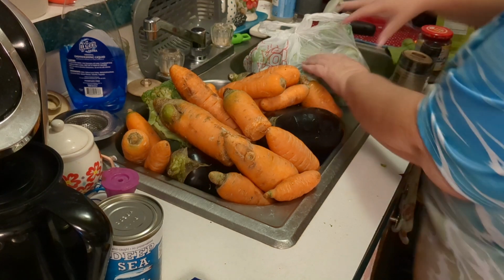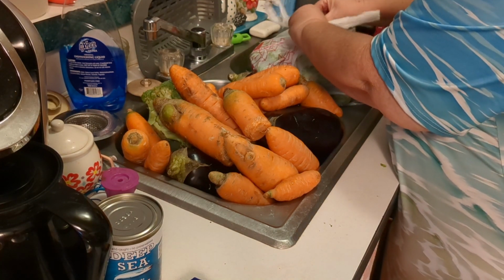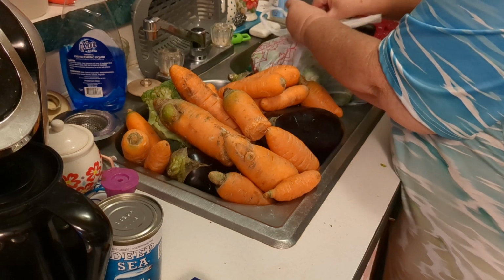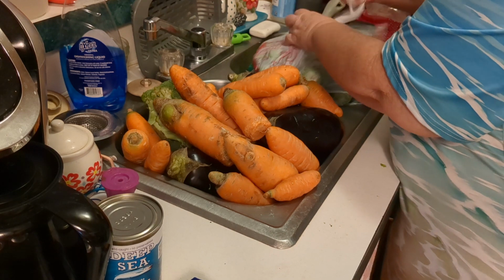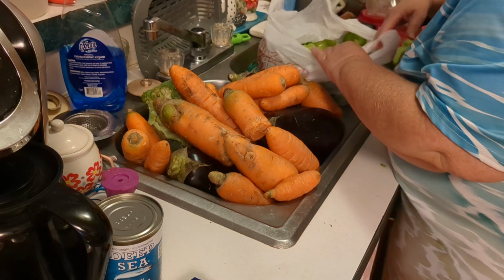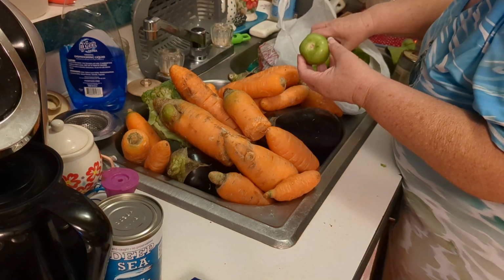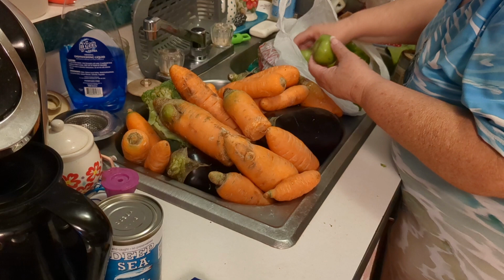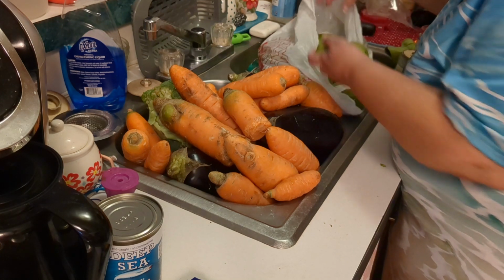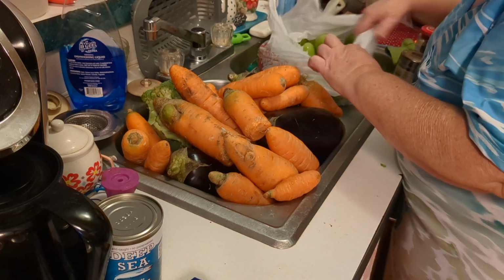In here, this is an entire bag of limes, I'm pretty sure. We have some families that are going to enjoy some limes. Oh, hold on a minute. I call them limes, but we have tomatillos in here as well. So half of this is tomatillos and half of it is limes. That looks like the fixings for some tomatillo sauce to me.